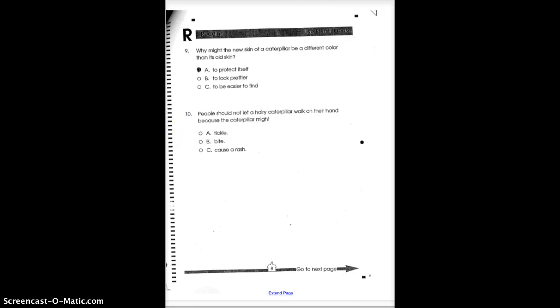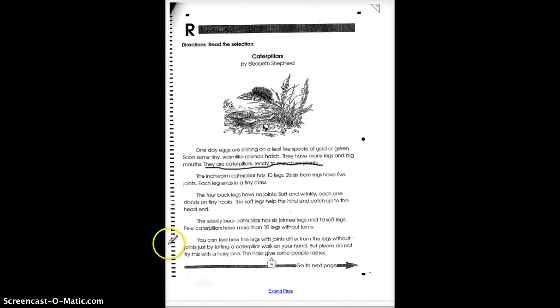Number 10, people should not let a hairy caterpillar walk on their hand because the caterpillar might A, tickle, B, bite, C, cause a rash. I'm pretty sure I remember this one was C, cause a rash. I think it said in there that caterpillars don't bite, and it may tickle, but that's not really a reason someone might not let it crawl on them. Let's look back and double check. Cause a rash. I believe that was on the first page. Oh yeah, here's the part about how you can feel how the legs feel different by letting it walk on your hand. But please do not try this with a hairy one. The hairs give some people rashes. So there we go.